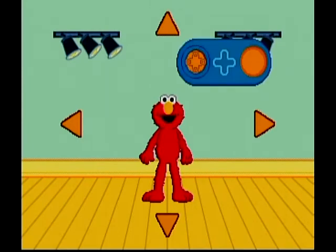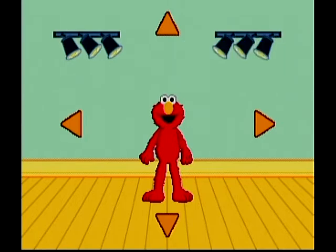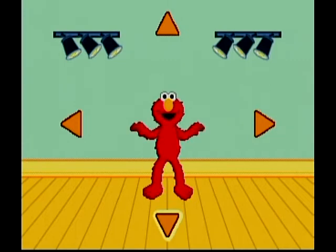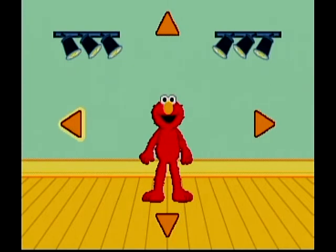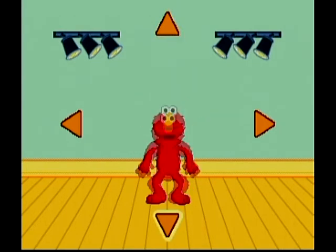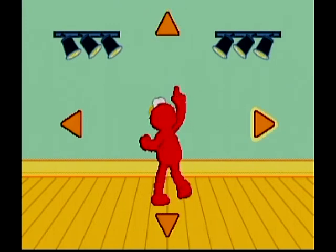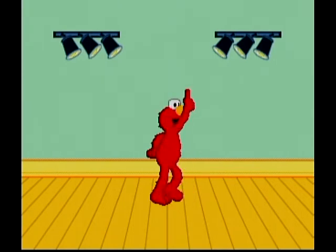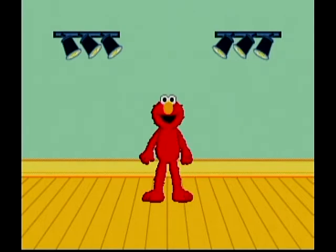To show Elmo which way to dance. Turn. Jump. Turn. Clap. Jump. Clap. Jump. Clap. Turn. Jump. Clap. Turn. You helped Elmo jump, clap, and spin just like in the story. Elmo loves doing the dances you make up.